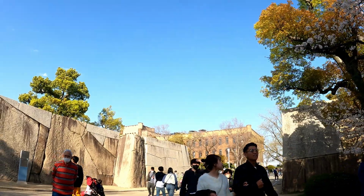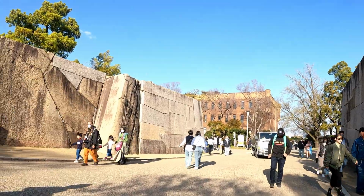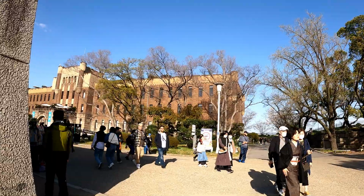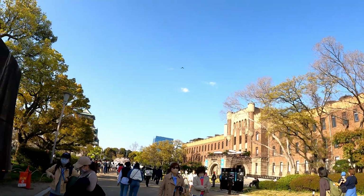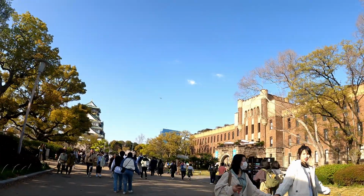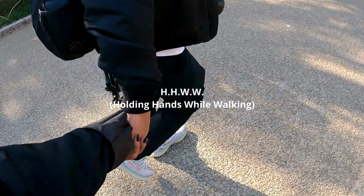Building na yan, babe. Huh? Yung ano, brown na brick. Museum. That's the museum? Nakakamatay. No drone zone. Oh, yun, may drone. May lipad. This is the famous Osaka Castle.